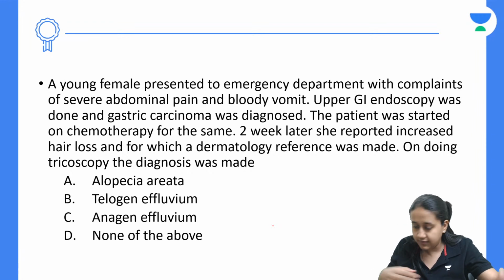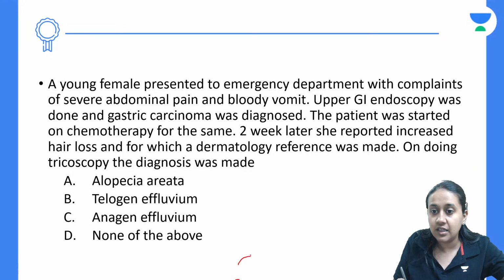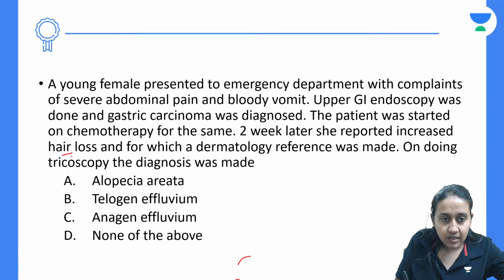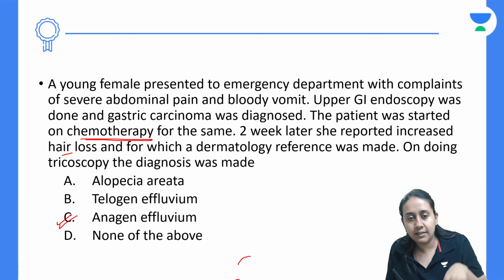What is the answer here? Very nice. If somebody starts the hair fall after starting the chemotherapy, this is a very classical feature of anagen effluvium. Please remember, this year in NEET PG 2022, we got a question on telogen effluvium, which is secondary to the illness, and the hair fall starts after a lag period of 3 to 4 months.